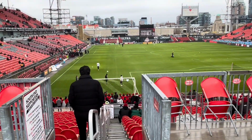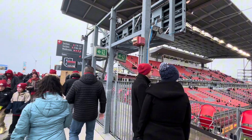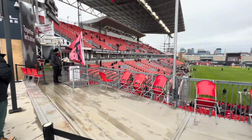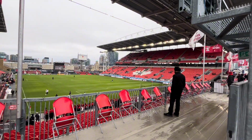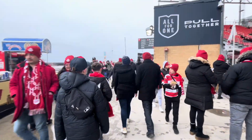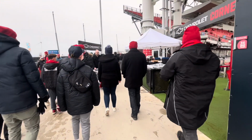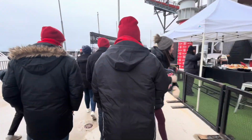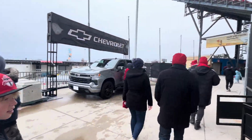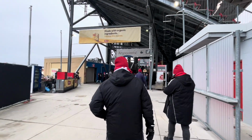So here's the 116, 117 area. You can see some of the players starting to warm up for the game. We're still about roughly 40 minutes out to kick off. 117, 118 area right here. And this Chevrolet corner here, a bit more of a promotional area, but you could have some parties or groups here. Some warming stations there. The Chevrolet truck there. And the two logos of the occupants of BMO Field, the Argonauts and Toronto FC.